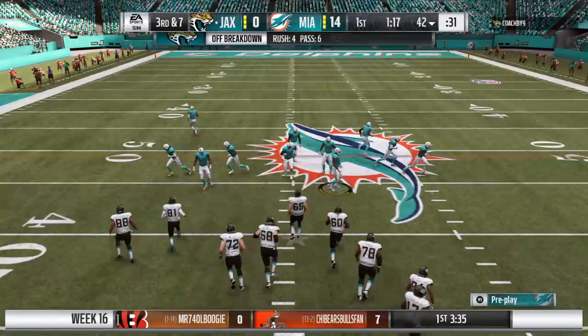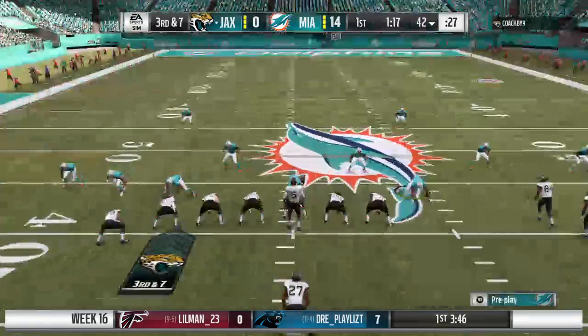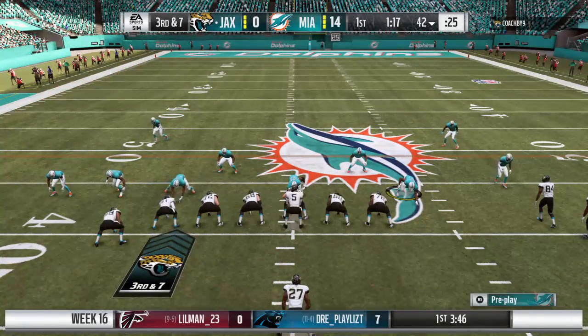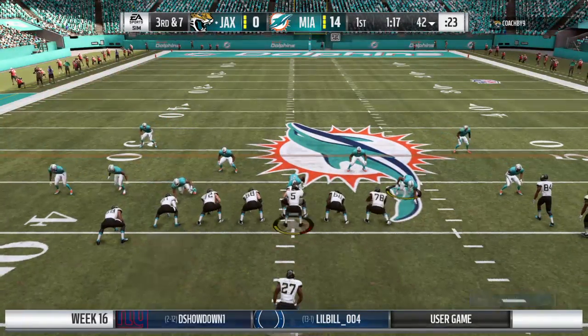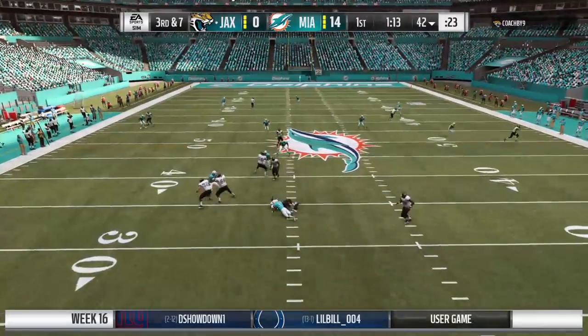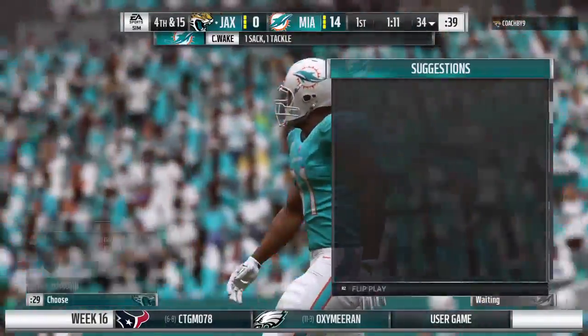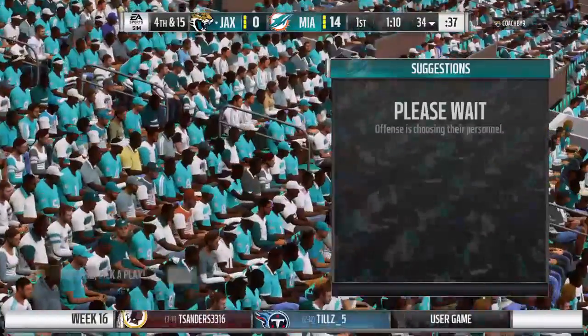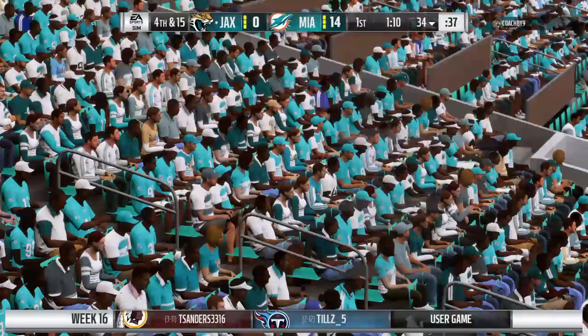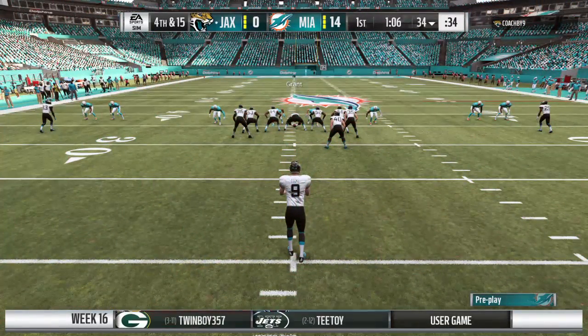They head to the line facing a 3rd and 7 following the incompletion on second down. Throwing is Bortles. And the Dolphins rush gets home. Down he goes. Cameron Wake in there to get him for sack number 9 now on the year. And the Jaguars send out their punter.